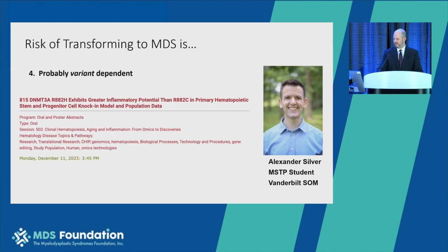This is Alex Silver, who I briefly mentioned in my acknowledgement slide in the beginning. Alex is a new father, so he can't be at ASH to present this data himself. But he discovered that the R882H mutant has a completely different phenotype from a cardiovascular risk perspective, both in big data sets and in molecular models, than the R882C, the one residue change.